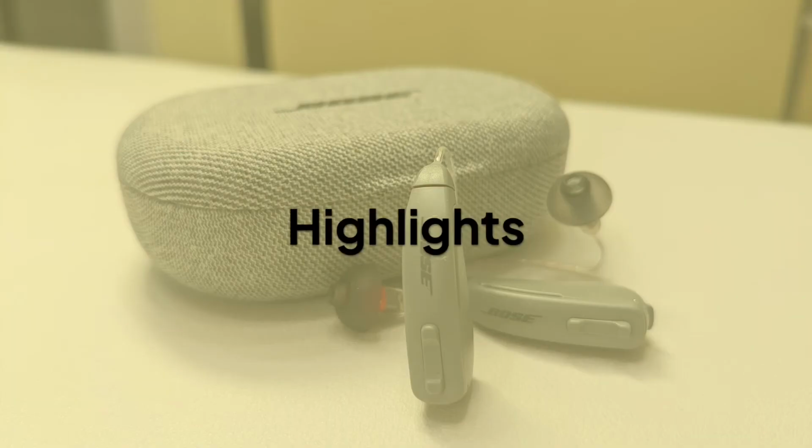What are the highlights? The interface truly is extremely easy to use, and the technology is based on traditional prescriptive hearing aid targets. So this could be a great gateway device for audiologists who are still a little on the fence about telehealth and fitting alternative amplification.